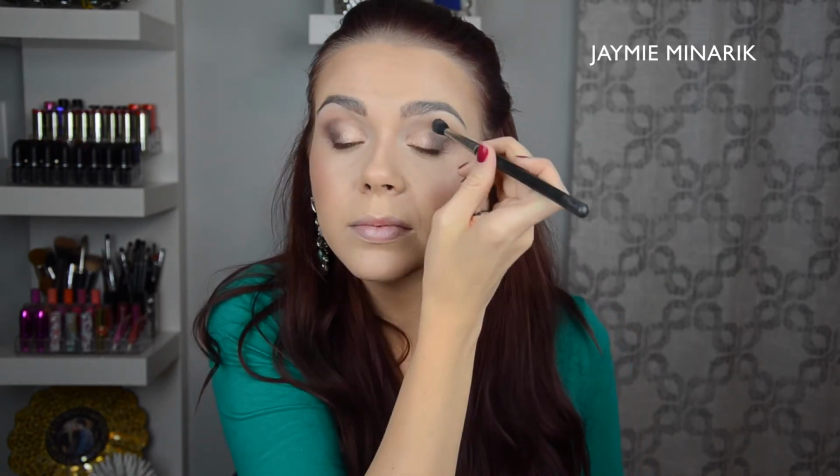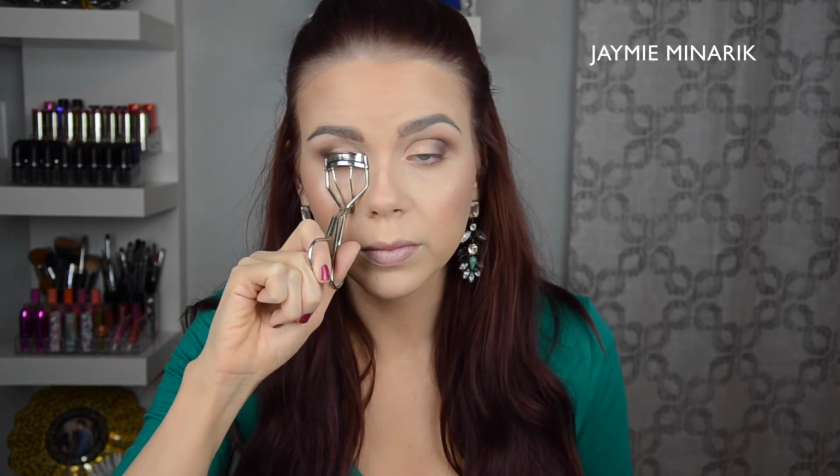Now I am going to blend everything out with that same large fluff brush, the MAC 224, and just make sure there's no harsh lines and I like what's going on. Then for my lower lash line and inner tear duct, I don't know if that's a word, I am applying that Makeup Forever eyeshadow in Creme Brulee. It's super sparkly, the camera isn't picking it up, but it does add just a little bit of glam to your look without having it be too heavy.